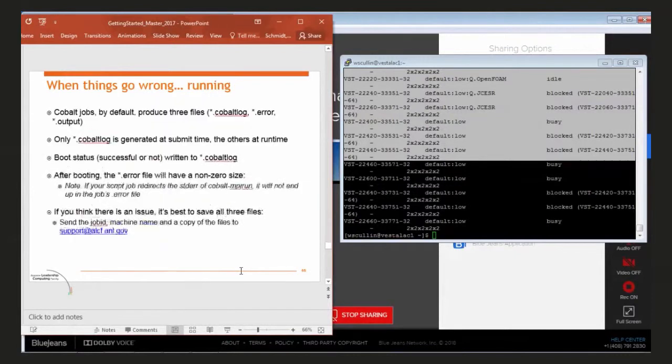So when things go running, I had mentioned the .cobalt log, .error, and .output files. The only one that's generated at submission time is the .cobalt log. Again, it's kind of like your receipt at the dry cleaners. It's the pieces that operations needs to figure out what's running. The boot status, once the job starts, will be written to the Cobalt log.